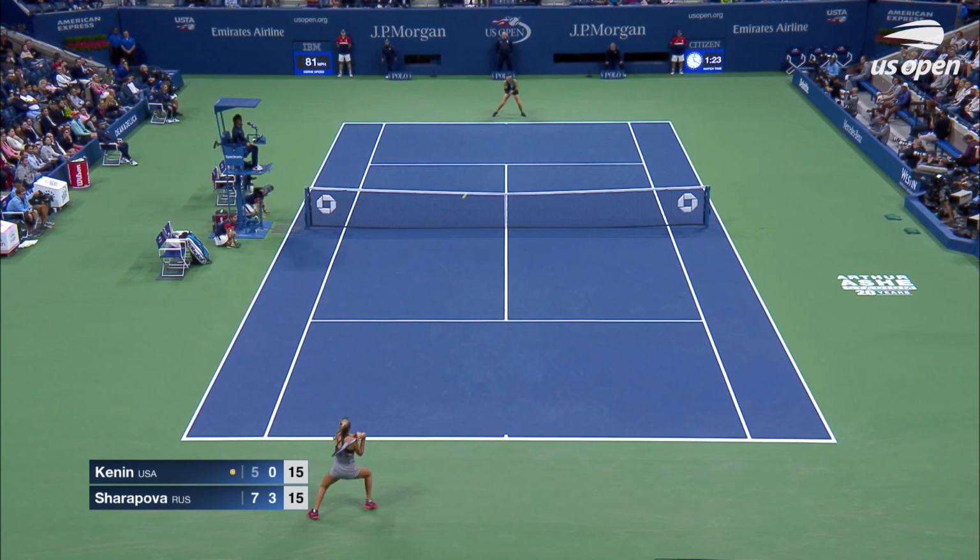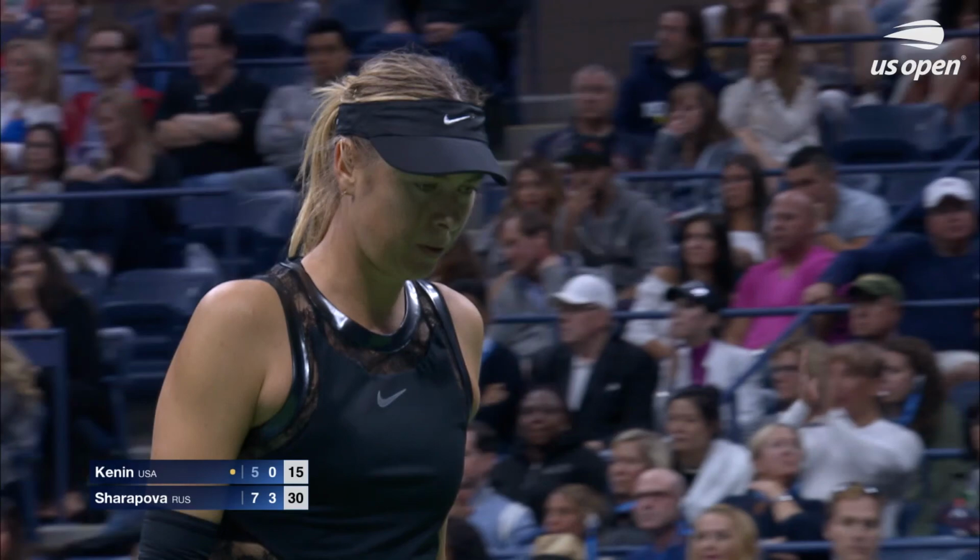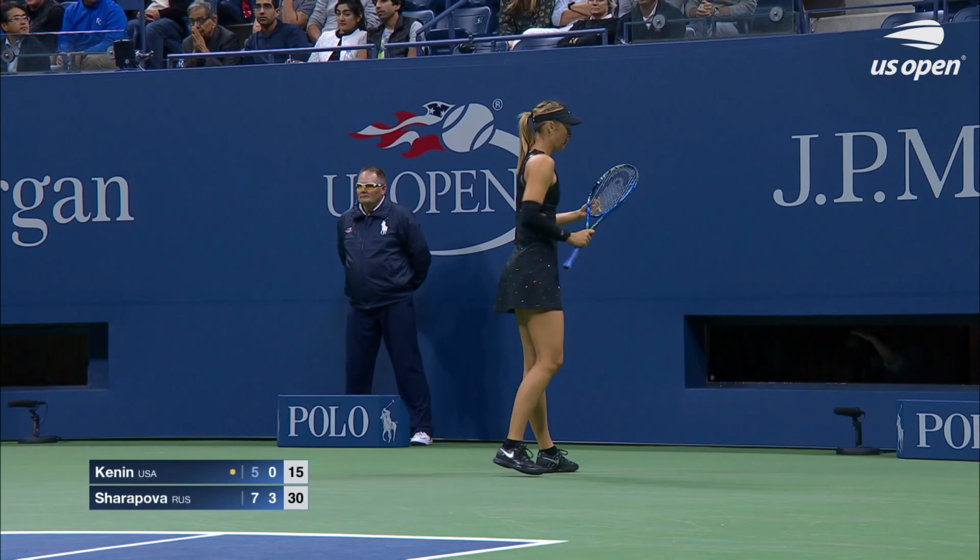Too good. Sharapova now finding her range. 15-13. That backhand was a bludgeon. That was a bullet down the line.